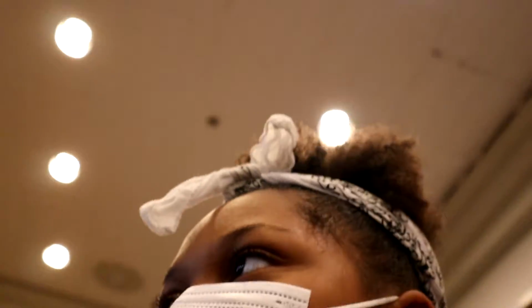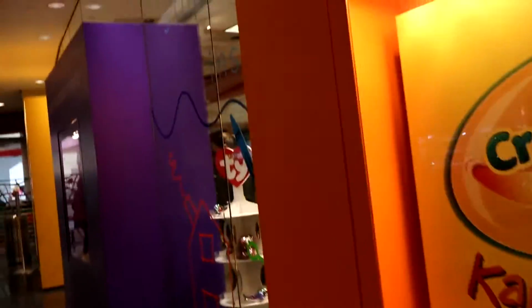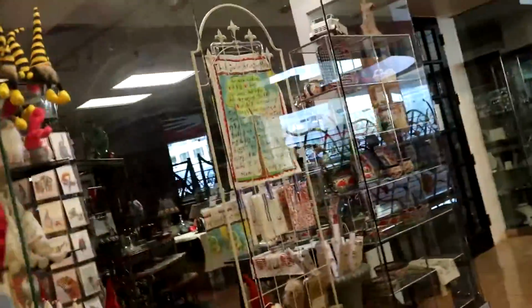And then, here's our baseball team, but I can't show it because it says our state. And here is the kids store. The one that is Crayola. And over here, there's another store with all toys. Club 22 is really cute. It has a lot of toys over there. And here's the Crayola store. Right here is coloring stuff, but on the other side, it's a whole different thing. In the store, there's clothes. And here's an art studio and a phone case store.